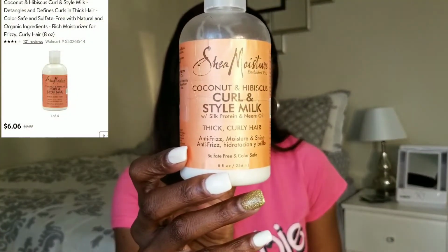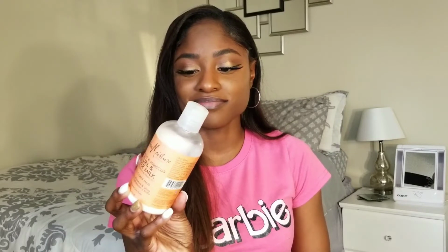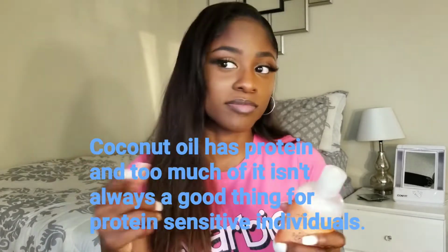The next product I've been using for a while, the label even looks crazy, like it's old, but it's the Shea Moisture Coconut and Hibiscus Curl and Style Milk. This one's kind of old actually, but I use this. I use it sparingly because it does have coconut oil in it, but I love this stuff. With this and the curl enhancing smoothie, my curls come out like ringlets. It's so pretty, but I just haven't used it in a while because it has coconut oil in it, and I'm trying to stay away from coconut oil.